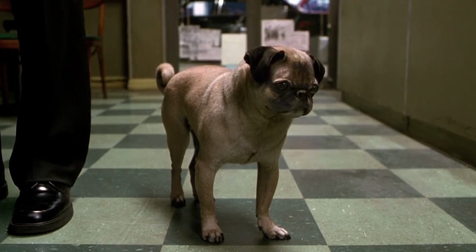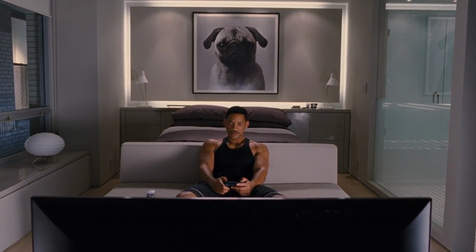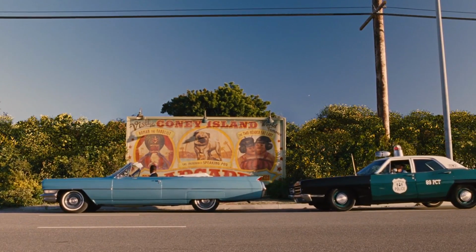What? By the time 2012 came and the third movie came out, Frank the Pug unfortunately crossed the Rainbow Bridge. Very sad. But that does not mean he's not in the movie. Now you're probably asking yourself, how is that possible, man? Well, let me explain. His picture is seen in two places: Jay's apartment above his bed and a carnival poster at Coney Island, seen when Jay is pulled over. Frank the Pug will rest in peace.